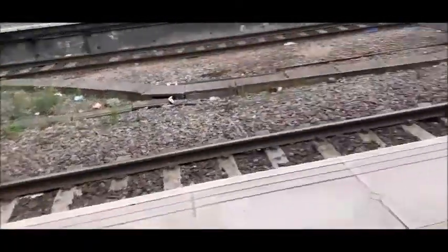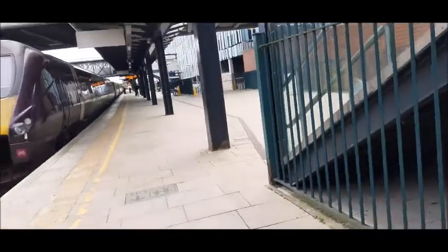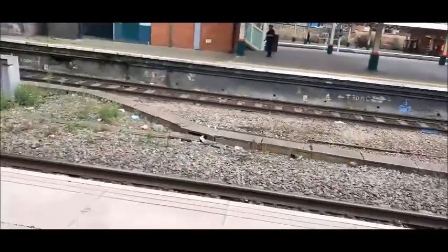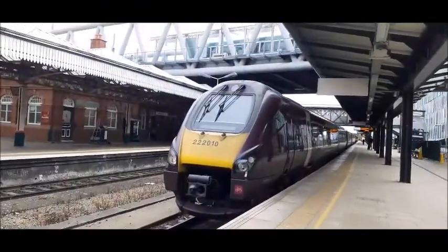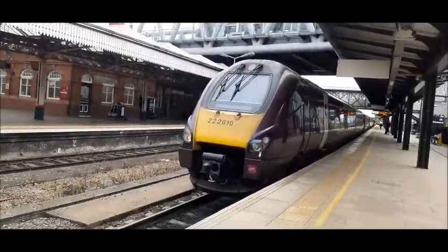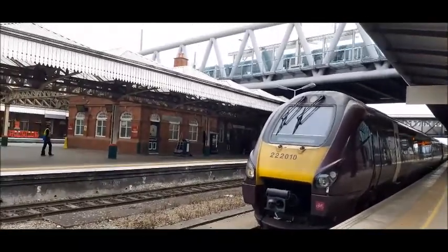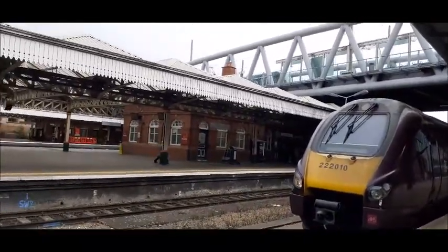I don't know where you're going. Couldn't see a display on that. I suppose if that was the Citadis, I would have known. Oh well. Okay, and off goes our next tram, speeding away, of course.